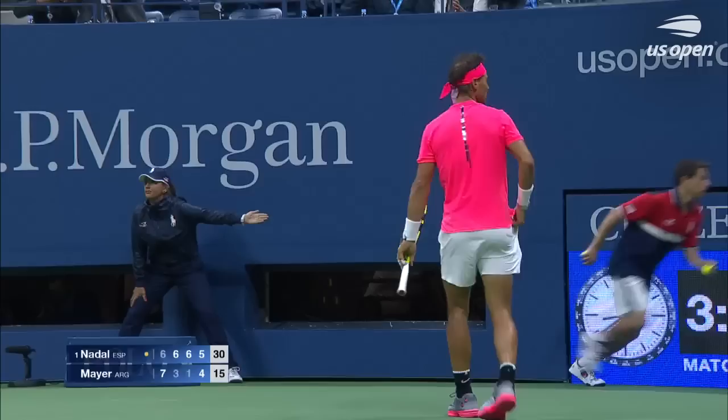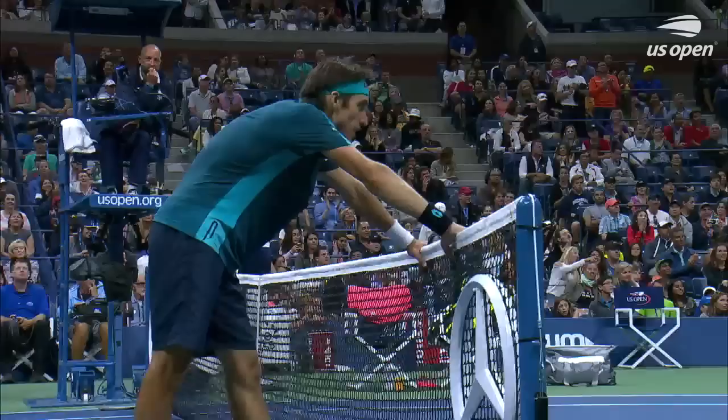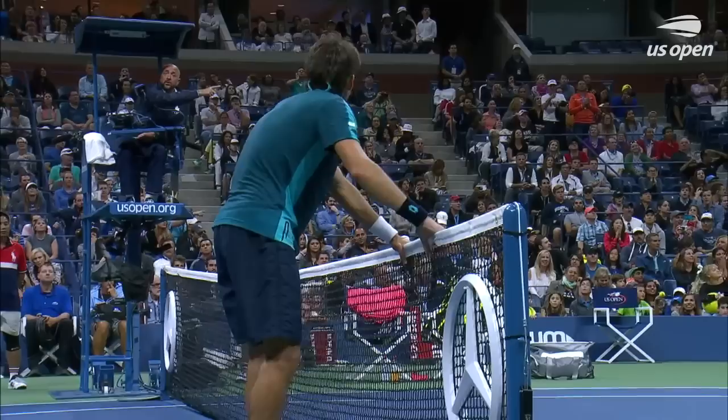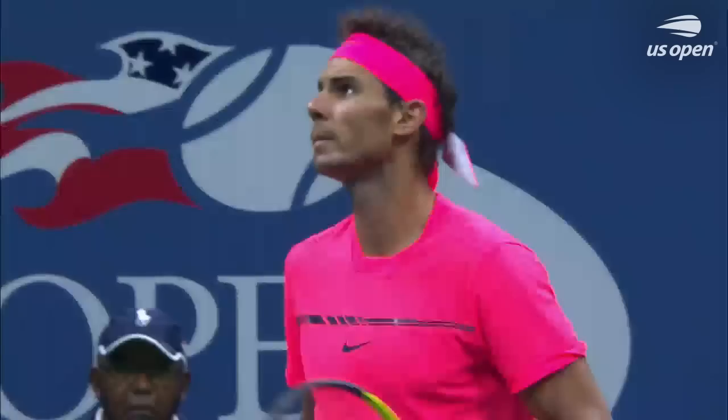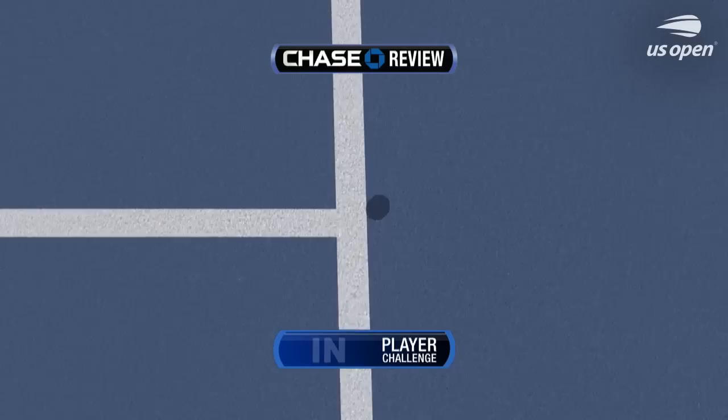Nadal was closing in for the finish. It should have been the finish, shouldn't it? Very heavy-handed. Meyer challenges the corner on the left side. Ball was called out. With the crowd roaring, we couldn't hear the call of out. I don't think Meyer did either. Nope. The umpire had to inform him of that. And thus he challenges. And the shot was in.